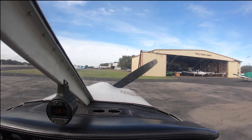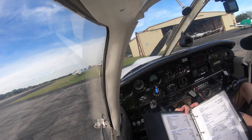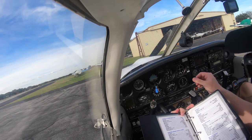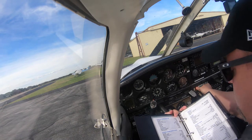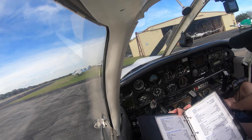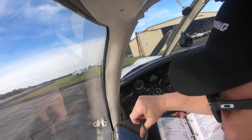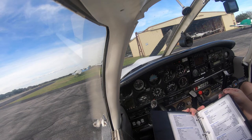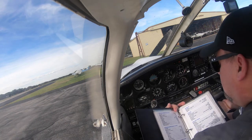Alrighty. Now we'll probably do a starting engine when hot. Throttle closed. Master switch on. Electric fuel pump on. Mixture full rich. The can first before you go. Not the Ace Hardware, it's that one, isn't it? Yeah.